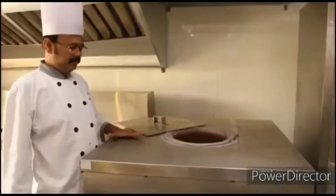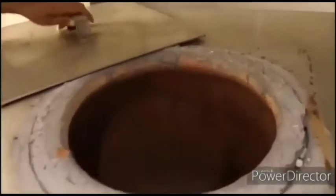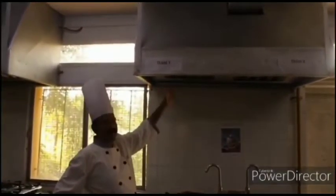This is tandoor. You can make it as a gas tandoor, you can make it charcoal also. So you can see the wall, this is the wall made with the clay. Okay, this is your exhaust, and when you cook here, all the smoke and everything will go up.